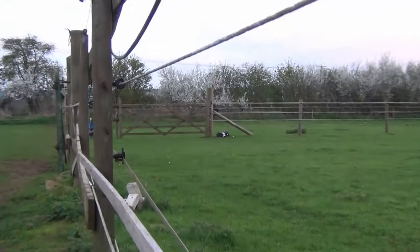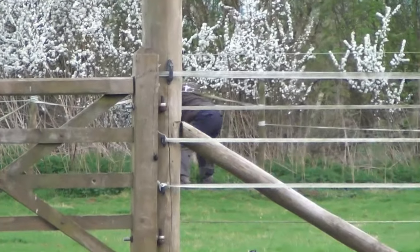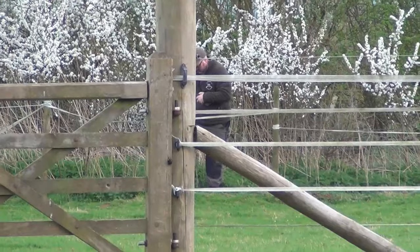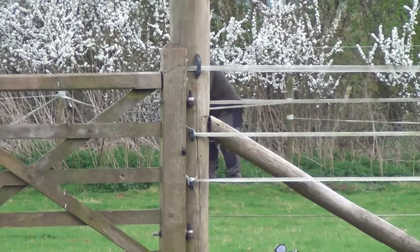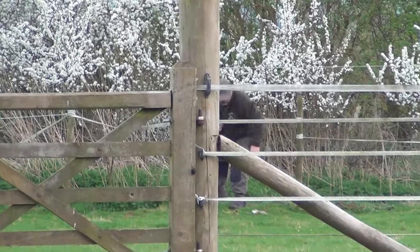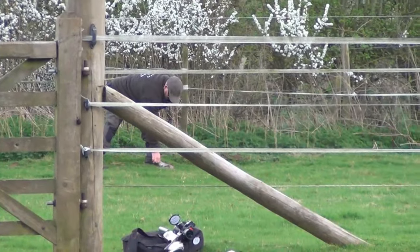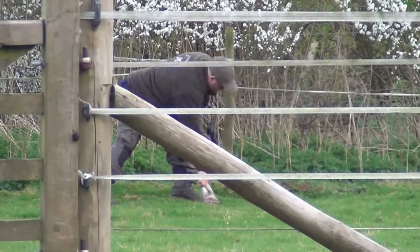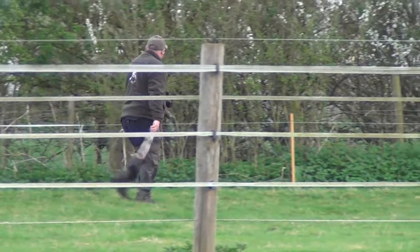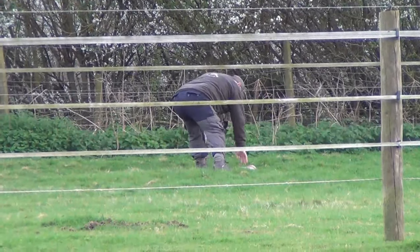I'll just let Davy take a shot. It's just typical, it's behind that post. Electric fence. There we go. That's another one. It's like a youngling, this one. Imp's doing its job today. There's his other one.